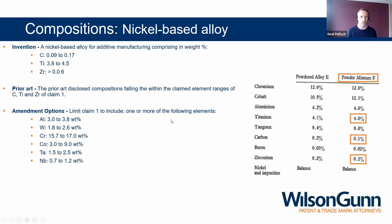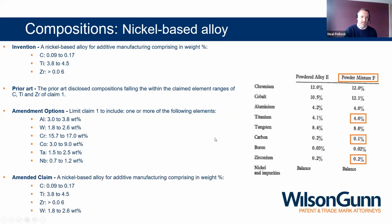So when deciding what to limit to, which would be the best amendment, a business typically considers, okay, well, what is my commercial product that I'm selling, and what limitation would best protect that? So in this present case, the applicants decided to make an amendment by introducing tungsten in the amount of 1.8 to 2.6 weight percent. This not only distinguished the claimed invention, so it essentially restored the novelty of the claimed invention, because as you can see here, powder mixture F contains 8% tungsten, which is outside of this claimed range.